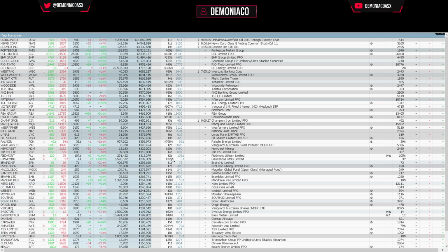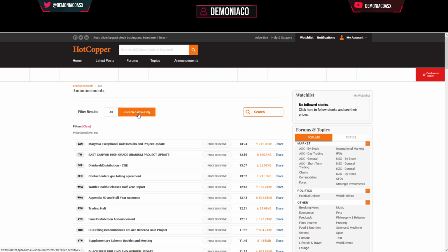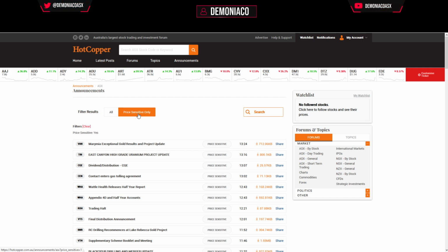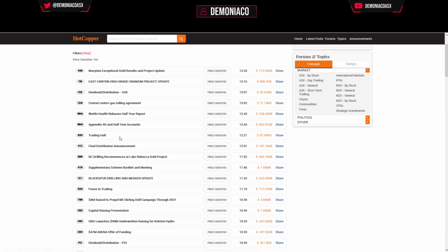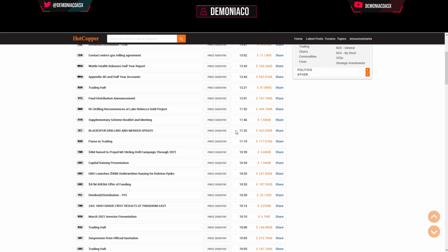There's not much news going on, but that's the third category that I look at, which is news. This is by far the most important category. And I usually just open up Hot Copper, set it to price sensitive. I like the format, I like the layout. And it takes about 20 minutes for news to actually come out when there's a headline. So I use ComSec or I use my Iris platform to actually read the news. But I just use Hot Copper to browse because I just like the way it looks. It's something I've been using for so many years that I'm used to it.